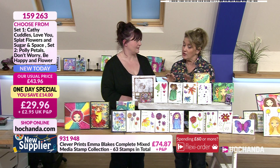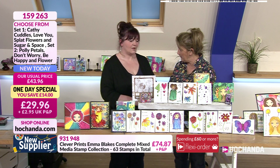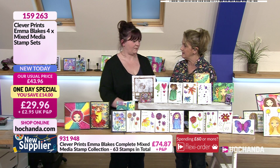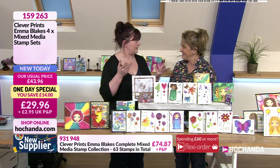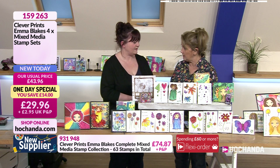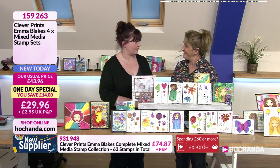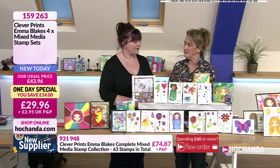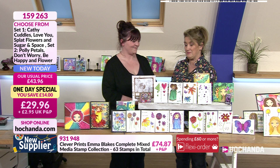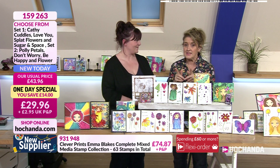So when we're looking at the quality of the stamps, we've got nothing to worry about with these. Pristine stamping every single time. All these samples were made with the prototypes, and they're all stamped wonderfully. There were a couple that I wasn't very happy with, so they went back, and I'm happy with them now.